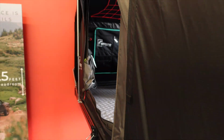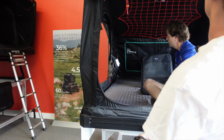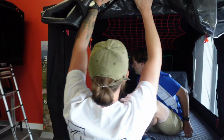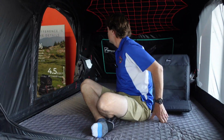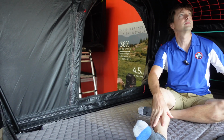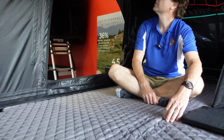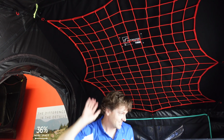And worst case scenario, if you do have any puncturing or you create some damage in your tent, we've designed everything on here to be replaceable. The skin itself can be zipped in and out, and a new one can be put in. And similarly with a lot of the hardware you have in here, the mattress, anything in here can be replaced with time. We've got some accessories in here.